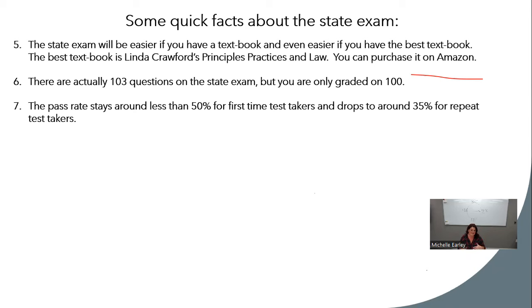And then the last thing is that the pass rate stays around less than 50% for the first time test takers, and it's in the 30% for repeat test takers. So for 2021, the pass rate for the whole year was 46%. So that's the lowest year since I've been following it. And it did fail 25,000 people.